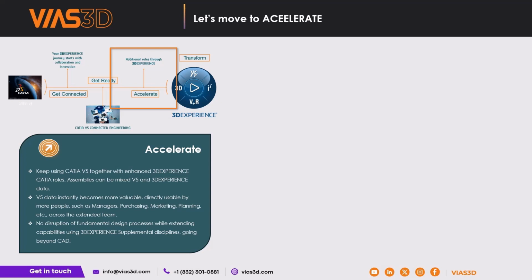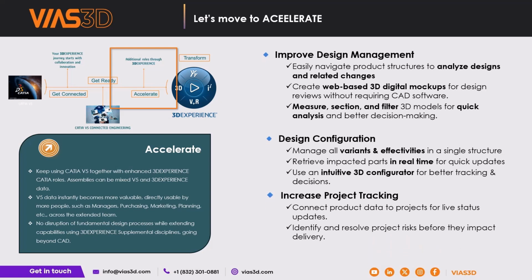Again, our focus here is to continue to use V5, but track the design changes efficiently without digging through multiple file versions, maybe in multiple locations. Manage these product configurations across multiple variants and effectivities. And our goal is to align the design process with the project timeline so that teams can deliver on time, every time. Right now, many of these tasks require manual updates to spreadsheets or other disconnected tools. But by utilizing CATIA V5 with the 3D Experience platform, we are able to improve our design management.